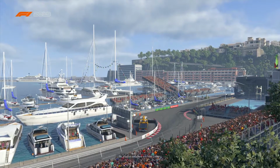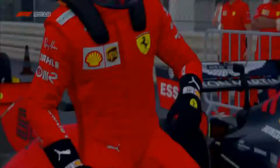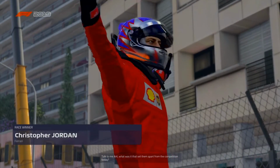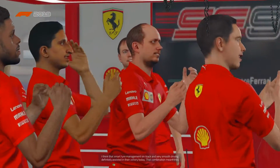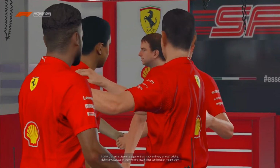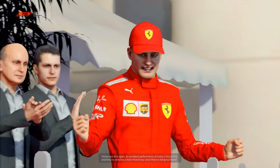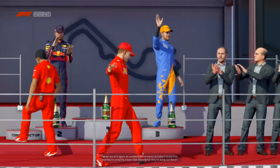So, another excellent win from Ferrari. Talk to me, Ants. What was it that set them apart from the competition today? I think that smart tyre management on track and very smooth driving definitely assisted in their victory today. That combination meant they got the absolute maximum out of their tyres at all times. Ferrari are at it again, an excellent performance at today's Grand Prix, and they're certainly a team that know what they're doing out there.